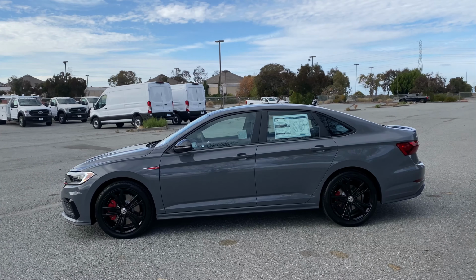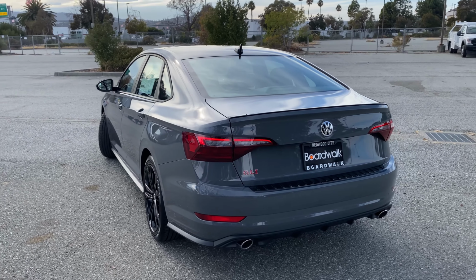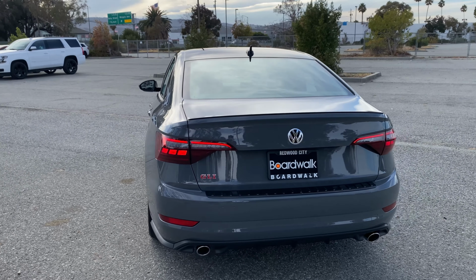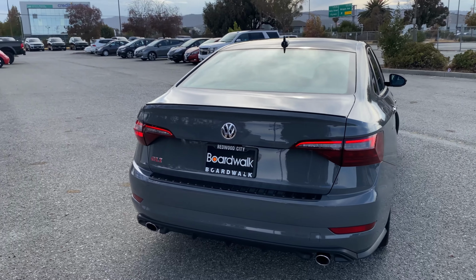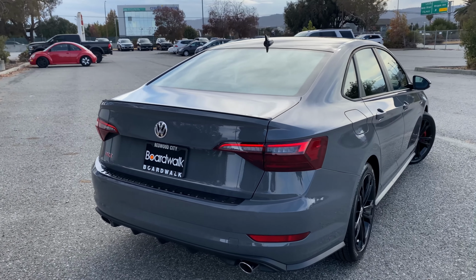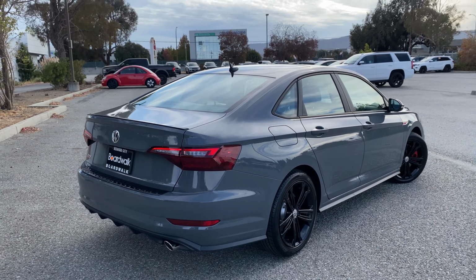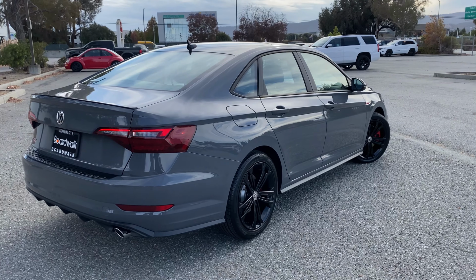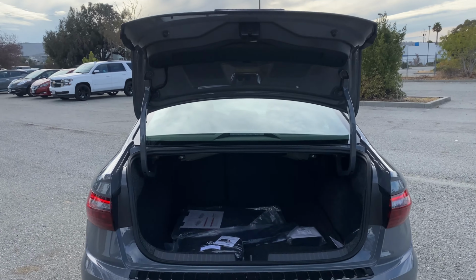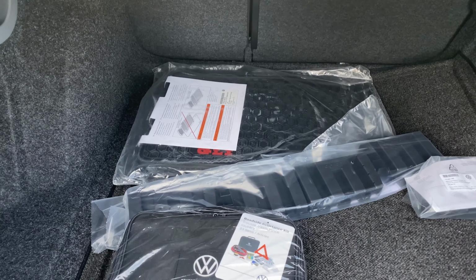This car is loaded with stuff on the inside as well, but let's keep it on the outside. It looks absolutely beautiful in every corner that you look at. It has LED taillights with two real exhaust tips in the back. That thing is a beast. And because it's a Jetta, it is loaded with space. It has tons of space in the back.